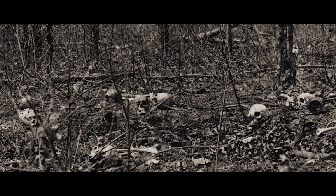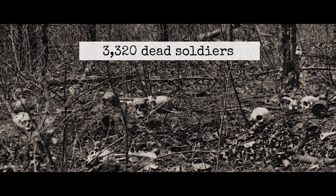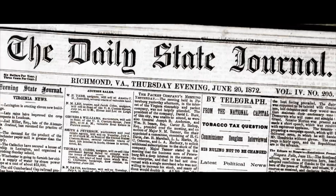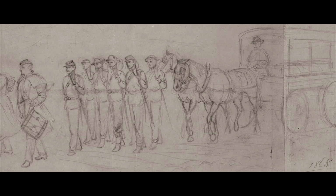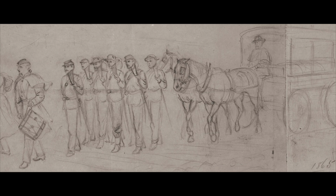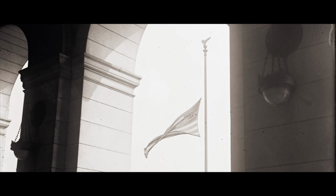The effort took 3 years, and by the end of it, Weaver and his team had shipped 3,320 dead soldiers down south. On June 20th, 1872, the Southerners held a procession for the dead. The remains were placed in 15 wagons and led through the streets of Richmond. The flags were lowered to half-mast, and a band played funeral dirges along the route.